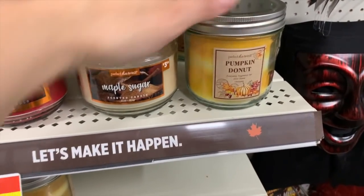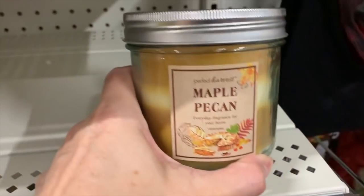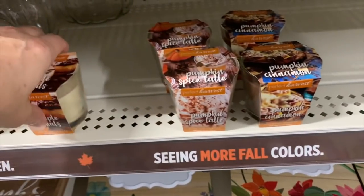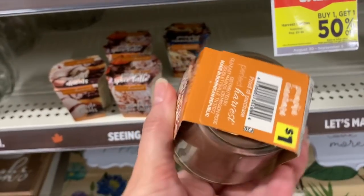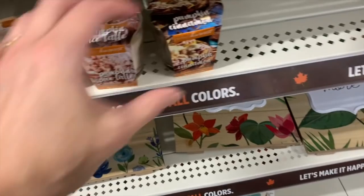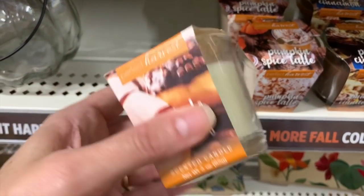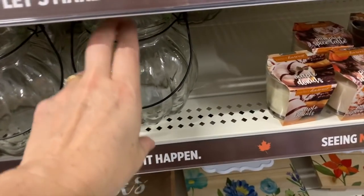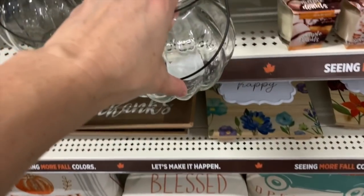Really, really nice. Even more down here, this one is maple pecan. And then we have some super tiny little ones. Pumpkin cinnamon, these are dollar candles. Pumpkin cinnamon, pumpkin spice latte, and maple donuts, just $1. And the cute little candle holders for $3.